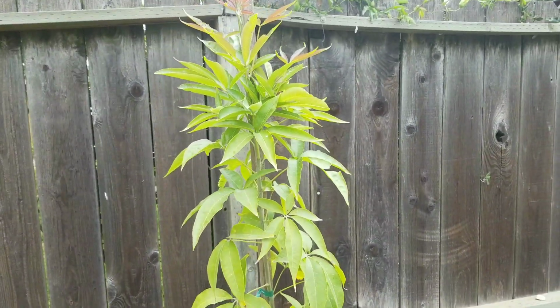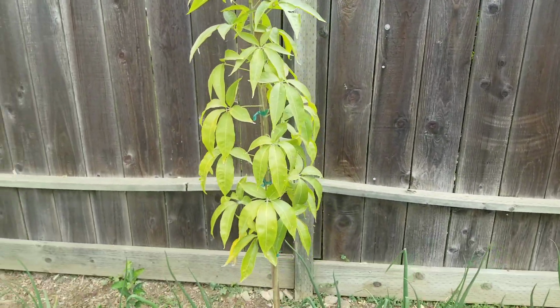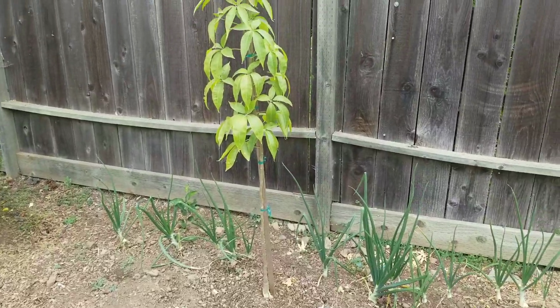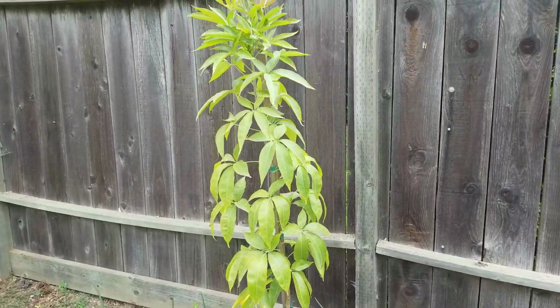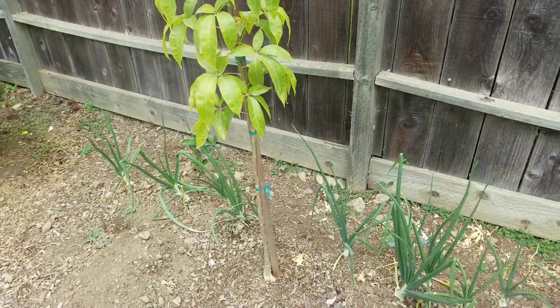This is on the north side of my house, so we'll see how it does with sun. They didn't take any hit from the frost, so they are frost tolerant. But sun-wise, I'll probably have to cover it up with shade so it doesn't get damaged.